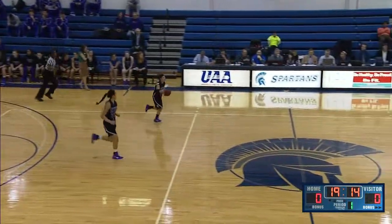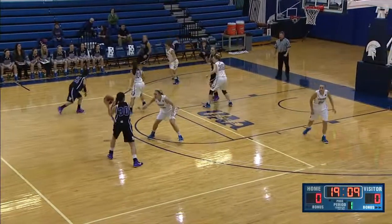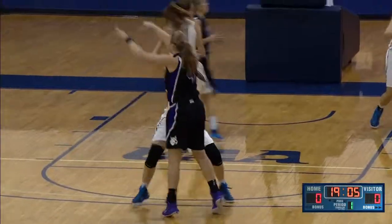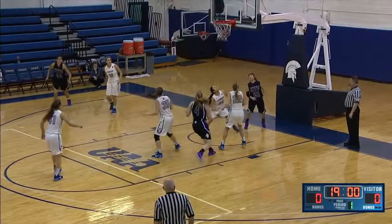Case turns it over. Spartans on the season averaging 58 points per game. NYU on the other side averaging 74. Case will try to be physical. It's one of their strengths. They're physically tough and mentally tough.